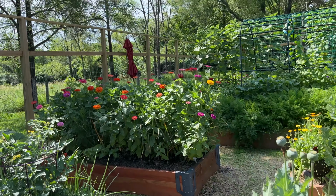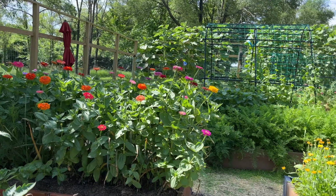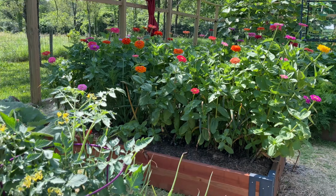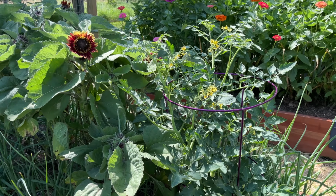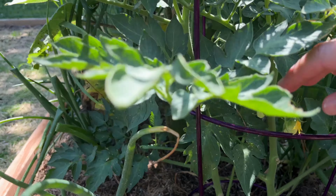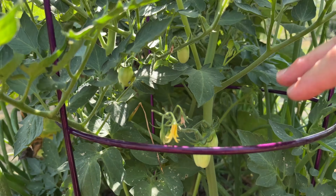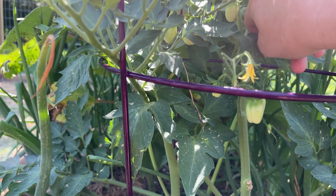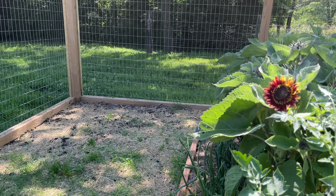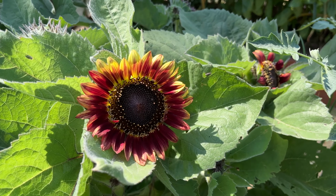Zinnias are looking beautiful. Look at how pretty those are. I think if I can get the garlic out without disturbing the zinnias, the garlic in that bed needs to come out. The tomato plant, probably need to prune it a little. But look, we have little tomatoes. So that looks good. Got some sunflowers blooming over here. Aren't they pretty?